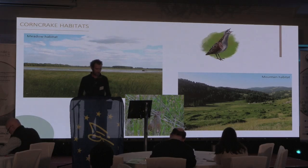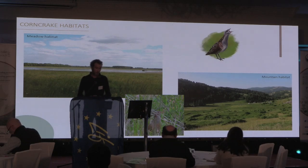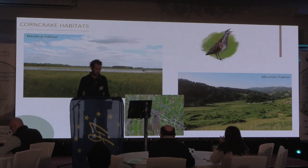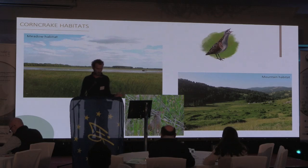On those pictures, you can see the typical habitat on the top, which corresponds to Les Basses Vallées Angevines, which is the lower valley around Angers. Those places are flooded meadows, and this is really the stronghold where you can still find corncrakes in France, with less agriculture pressure due to the weather conditions, with flooded areas at least in the early season.